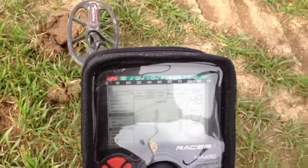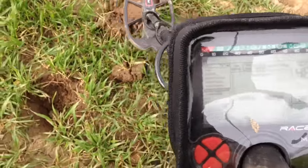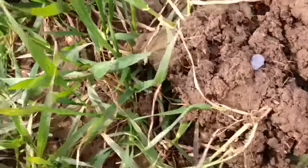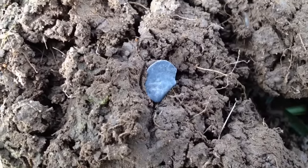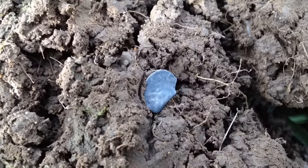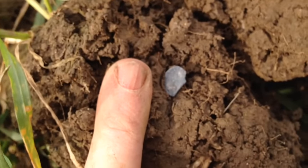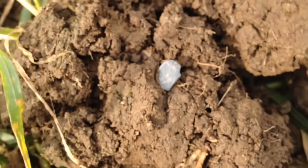Listen to that weak audio. Fairly weak. When I dug it, it was like that. Low numbers. You've got to get used to your machine and find out what it can do for you. And while you're learning, dig most things and you might get a small half a hammered coin. Look how tiny it is. That is my little finger, and it's not even anywhere near as large as my little fingernail.